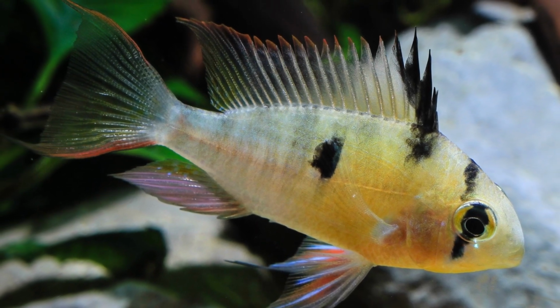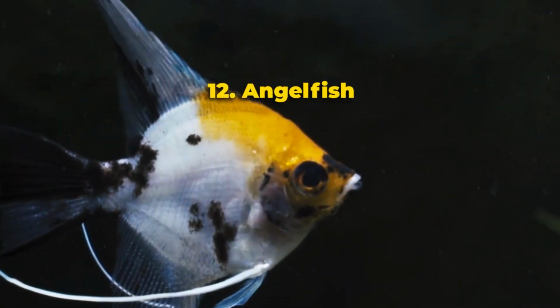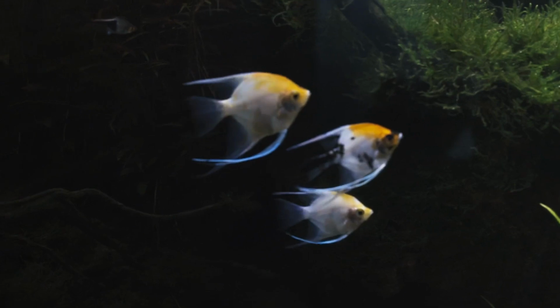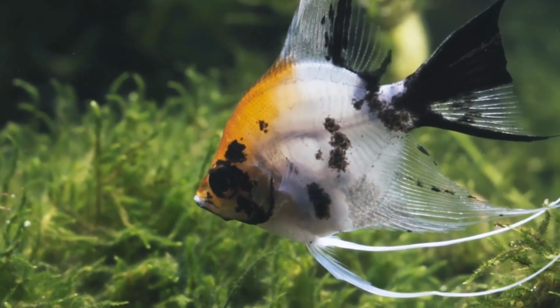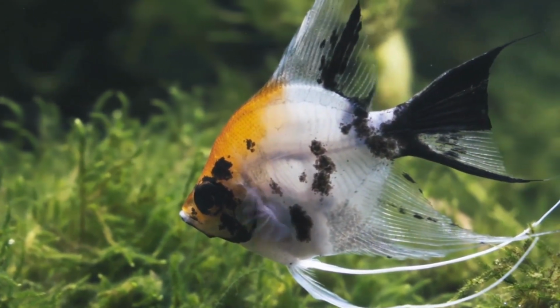They're hardy and peaceful, making them great for beginners. 12. Angelfish is another awesome centerpiece fish. Their distinctive fin shapes makes them definitely stand out, and they're a popular classic in the aquarium hobby. They're hardy and adaptable, making them great for beginners. However, make sure to provide enough tank space because they can be territorial.